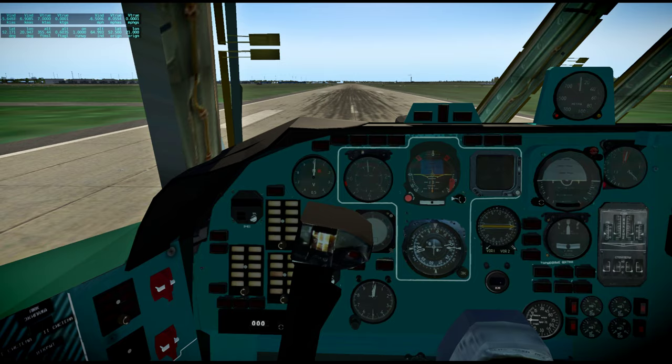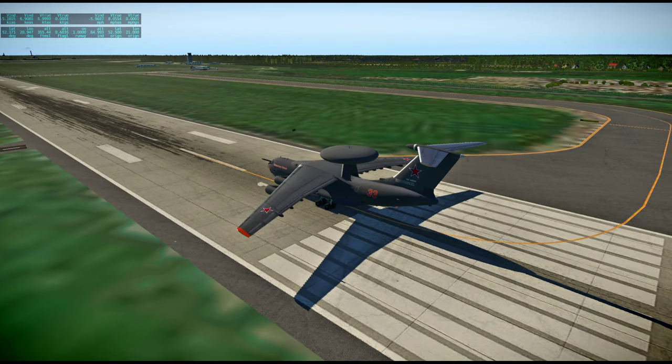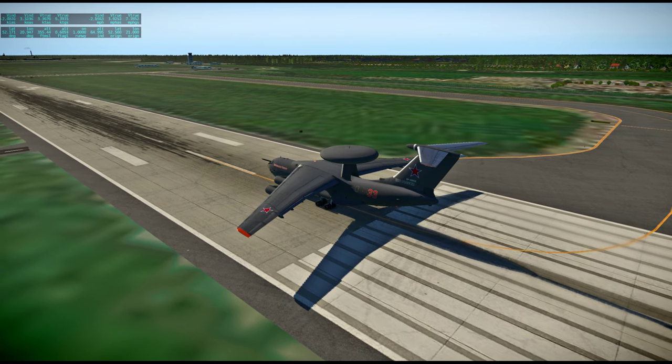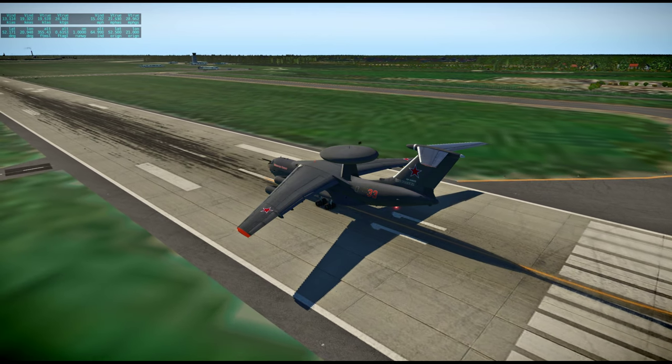And exterior view. I want to start moving out. Okay? Go. Alright? I'll just pick up this one big rock here. Pick it in the back, okay?